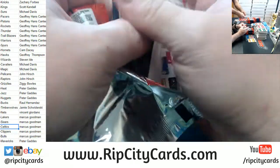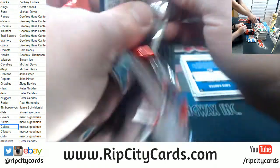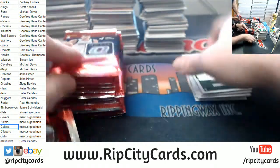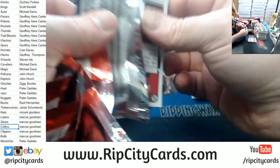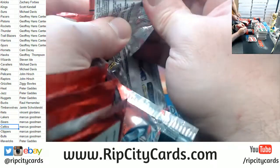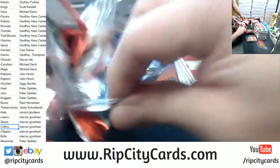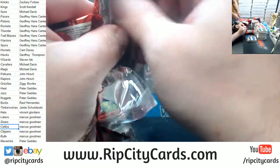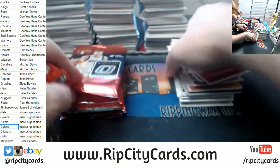Matt already opened up the first Limited. Very nice stuff. Donald patch auto to 10. Baker auto patch auto. Saquon patch auto. Patches look nice. RPAs are on-card autos. Only one redemption. Two dual autos and a book. '18 Panini Football has really been excellent. They've done a really good job with all of it this year.